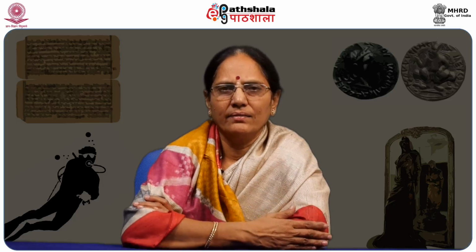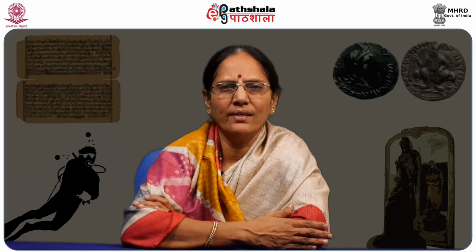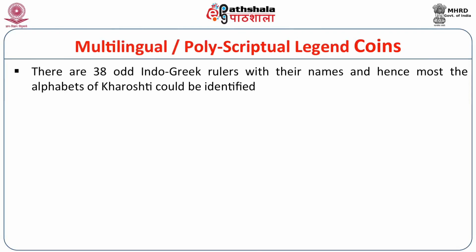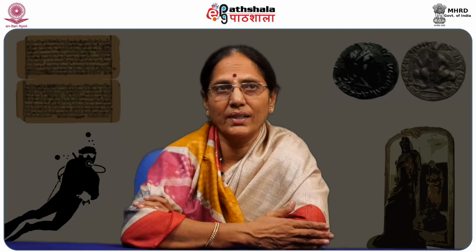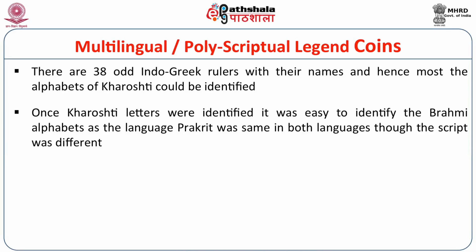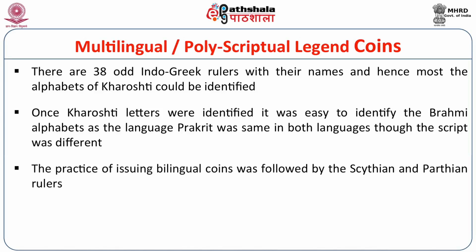As I said earlier, the Greek legend was written on the upper side and the Kharoshthi on the reverse side. The other 38 odd Indo-Greek rulers were also there, and their names and their Kharoshthi alphabets could also be identified. There are about 38 rulers who ruled the country, known only through coins. Once Kharoshthi letters were identified, it was easy to identify the Brahmi alphabets, as the language was Prakrit and the same in both, though the script was different. The practice of issuing bilingual coins was followed by the Scythian and Parthian rulers also.